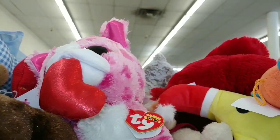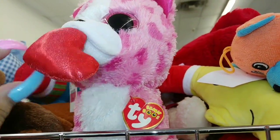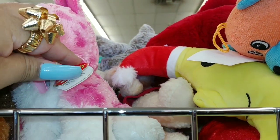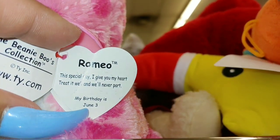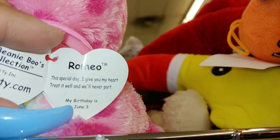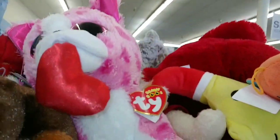A cute little puppy, a Valentine's puppy, and it's holding a little heart plushie. I love these all pink. It's a TY Beanie, and his name is Romeo. Since this special day, I give you my heart, treat it well, and we'll never part. Birthday's June 3rd. The music's on here really loud, so I'm just letting y'all know ahead of time.